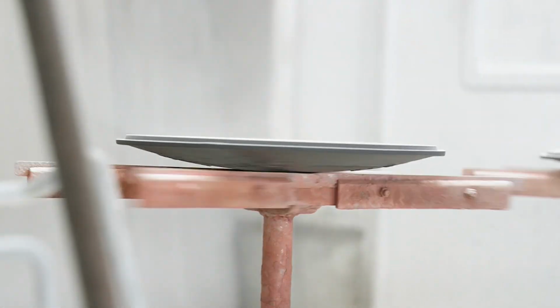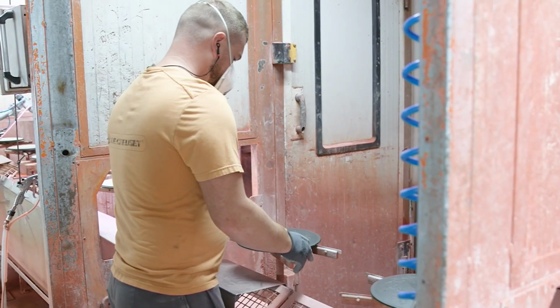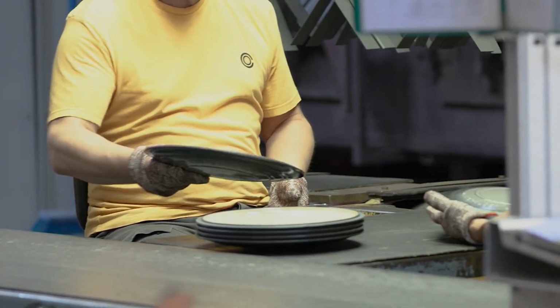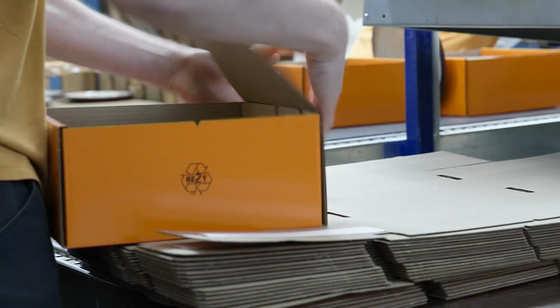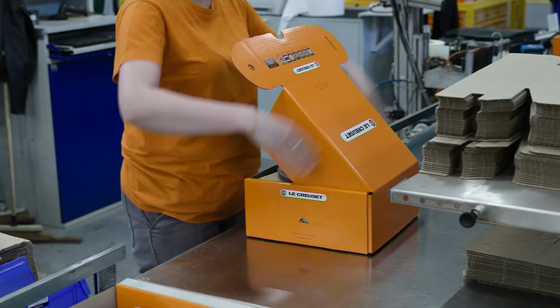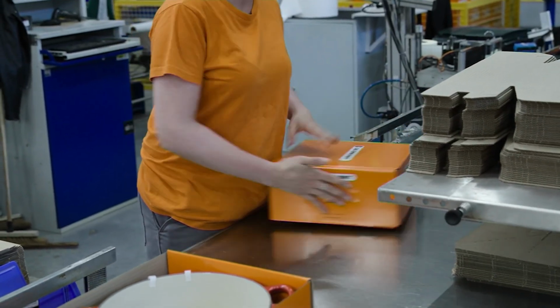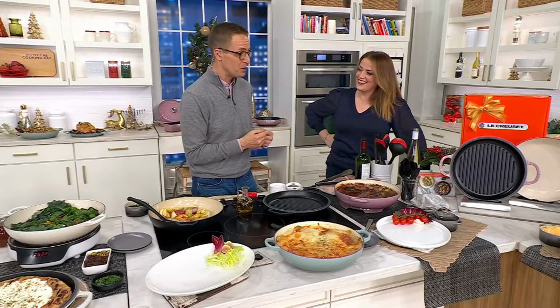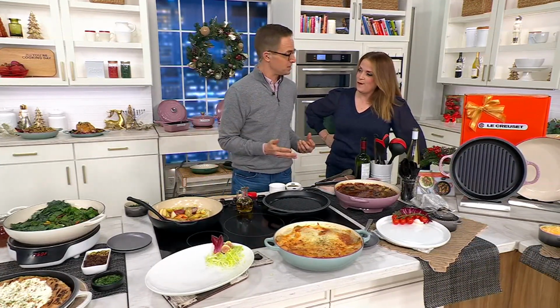You can see the ground coat enamel going on here. You can see the base coat enamel going on. Colored enamel going on here. Multiple coats, and each piece passes through 15 different pairs of craftsmen's hands, and then it's inspected by another pair of hands before it goes in that orange box and leaves the factory. And we love going there. We love packing up all this for you because, again, this value doesn't exist anywhere else.